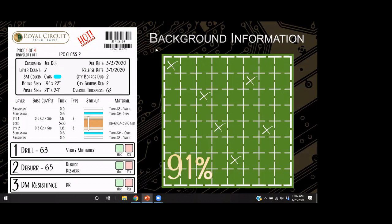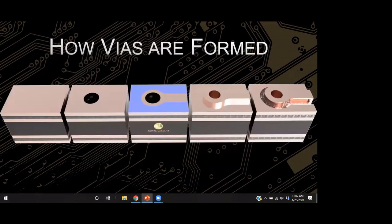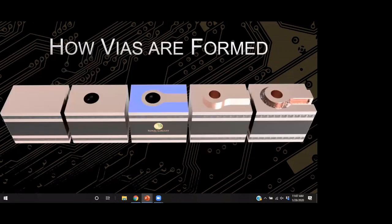Awesome. Thanks, Riki. And let's move on over to vias. Talk about that really quick just to help understand everything that we're going to be going over. And just a quick overview, a via is a plated hole that's used to make connections through different layers, right? And so on this slide, we can see a few different types of vias that we're going to be covering just a bit. But first, let's explain how a via is actually formed, right?